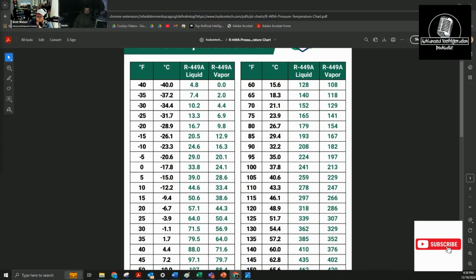Gotcha. And fractionation is like the biggest made up thing ever. I'm going to disagree with you. On 448, 449, it's not as much of a thing, but some of these other gases are. There was an R22 replacement, some HVAC one, 422B, and that stuff is awful. Terrible gas. It should have never even existed.